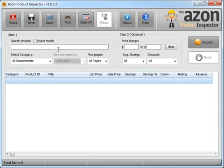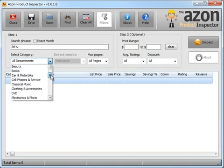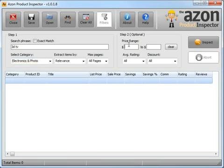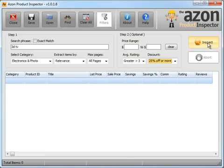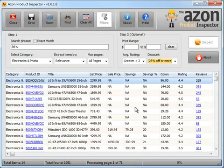So let's say we're looking for 3D TV, and then we want to search the electronics category. And we can even specify a price range as well as an average rating. I only want to see stuff that has a rating higher than 3. Even a discount. I want to see stuff that has 25% off or more. And go ahead and click the inspect button and it'll go out and get everything.